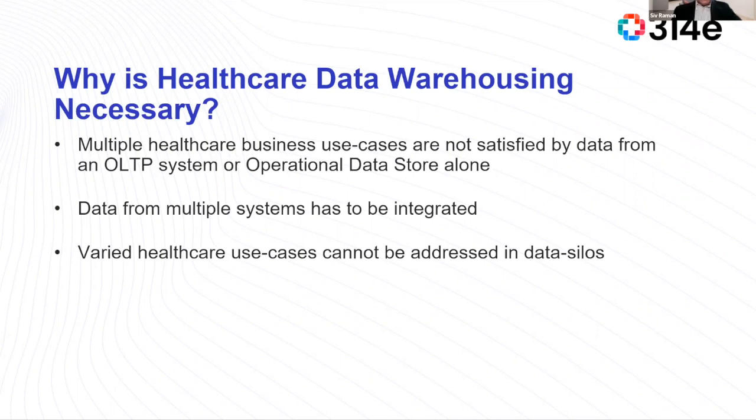The second is obviously that when you are talking about multiple systems, you have to integrate data from them into one place. And the best place to do so is in some sort of data platform or warehouse. And lastly, there's a huge number of business use cases in healthcare, which pretty much cannot be addressed if you've got data silos. So if you've got your ERP systems data very separate and siloed off from your EMR systems data, which is siloed off from your revenue cycle system data, you're never going to be able to generate the insights and the analytics that will serve the business use cases that your organization needs to address. And so those are the three big reasons why an organization finally decides to go in and build a healthcare data warehouse.